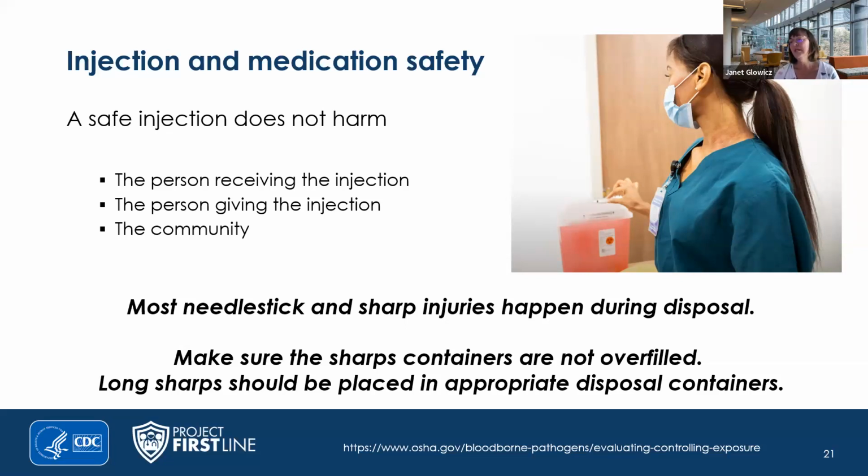It's important to recognize that most needle stick and sharp injuries happen during disposal. So just make sure that those containers are not overfilled. And then if there's a long sharp, say from the insertion of a central line, that should be placed in an appropriate container, like a dedicated biohazard container that's used to carry them from the point where they were used to the place where they will either be discarded or reprocessed if it's that type of kit.